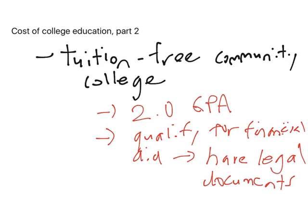What is a 2.0 GPA? 2.0 means you average a C. You need an average of a C to qualify for this program. That doesn't mean you need a C in every class. It means your average. If you take the mean of all your grades, it needs to be at least a C.